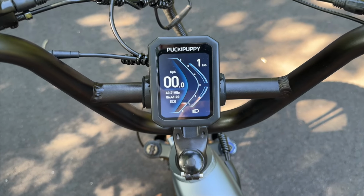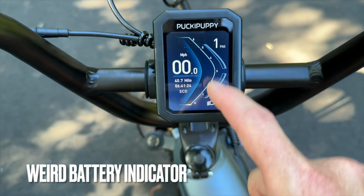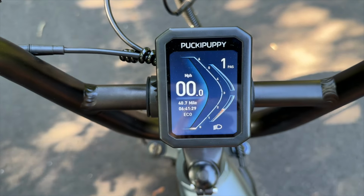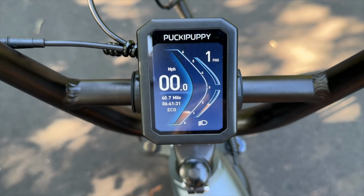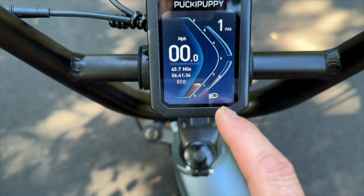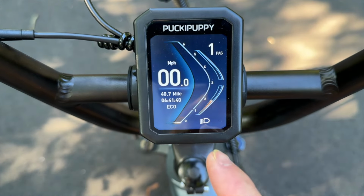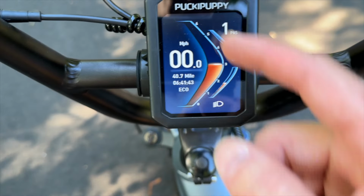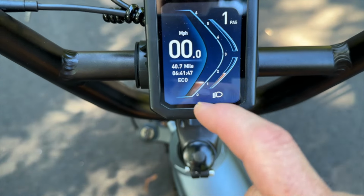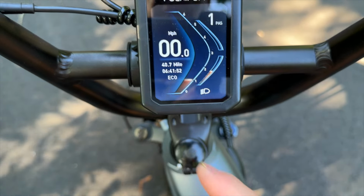The display looks great, however, it's got a flaw, which is, you see that jumping there? Well, that's the battery. And there's no really good way to tell what level of battery you're at on this e-bike. You have to wait till it stops. And I can't figure out how it basically calculates your battery power. But there's 6 levels of it here: 1, 2, 3, 4, 5, 6. These are your PS levels over here.